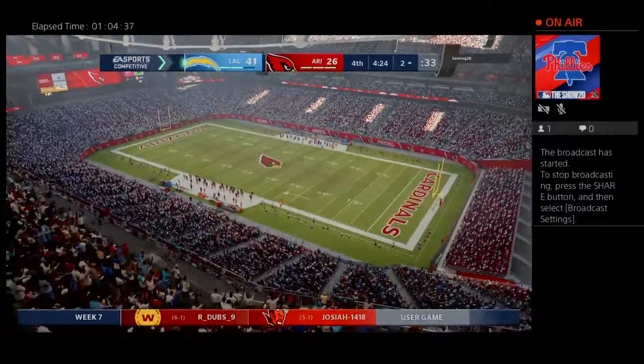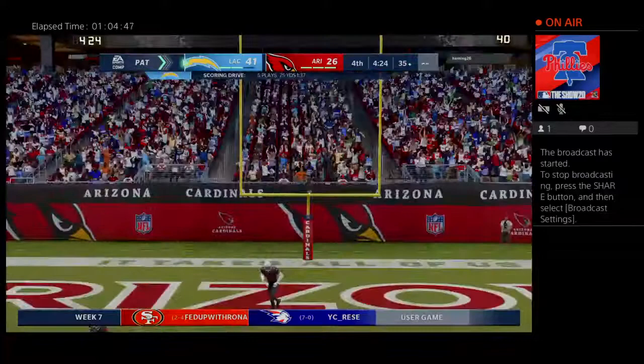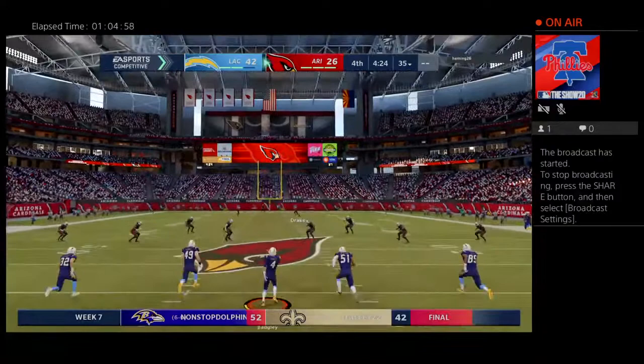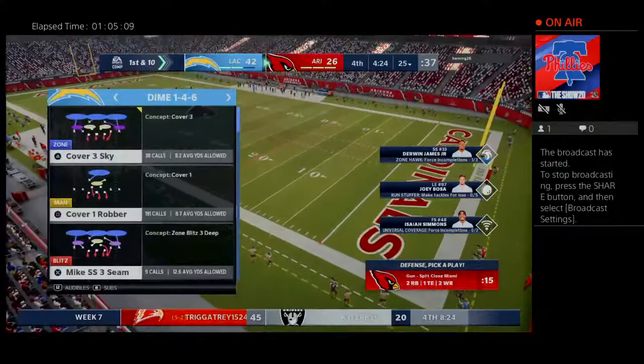Badgley on for the extra point. And that one could be important as that makes this a 16-point lead. Chargers 42, Cardinals 26. Following the touchdown, Badgley out there to kick it away. Fielded a couple yards into the end zone. And Patterson will not return it. It comes out to the 25-yard line.